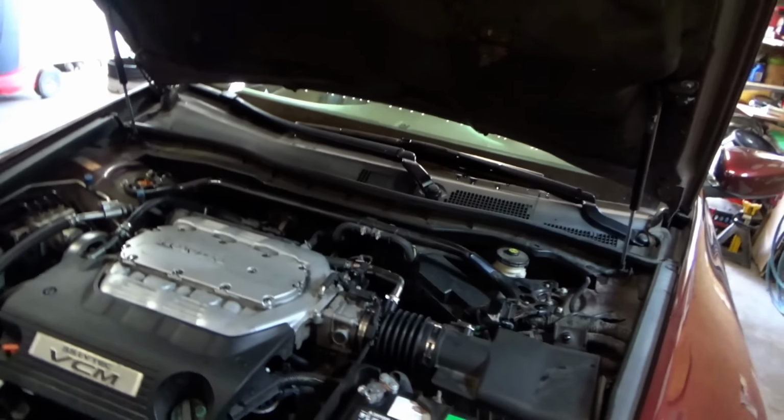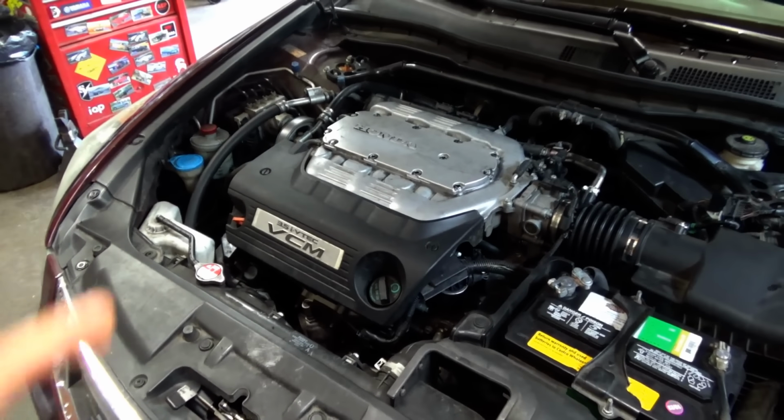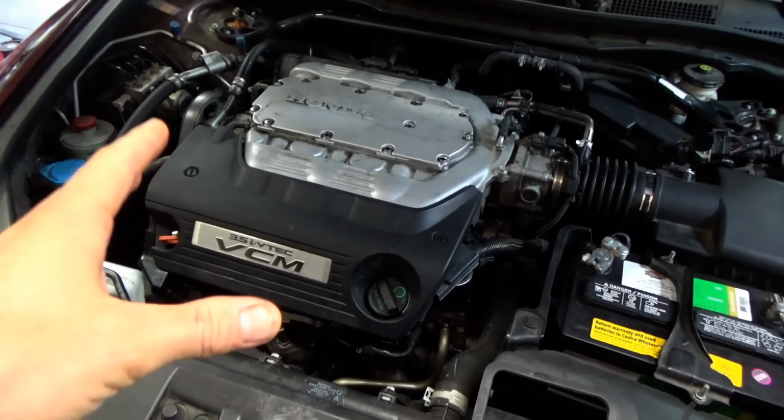Honda, GM, Chrysler, this cylinder deactivation stuff is garbage, okay? I don't care who makes it, it's not good. So if you can get a vehicle without it, that's what I recommend. Let's scan it for codes and look at the customer email and the history of what was done to this engine.